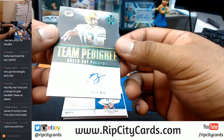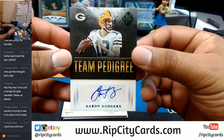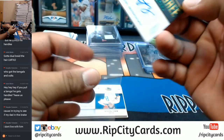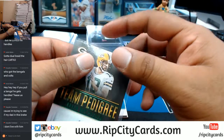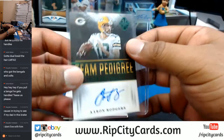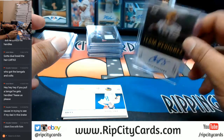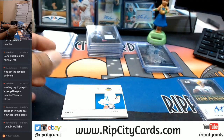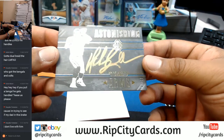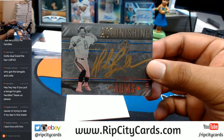For the Packers, 1/1, Aaron Rodgers. Damn, your boy. It's what I do. 1/1, Aaron Rodgers. You know, no biggie. Gonna save that for the picture on the Instagram. And Mark Brunell with the gold ink auto on card, of course, /49. For the Jaguars.